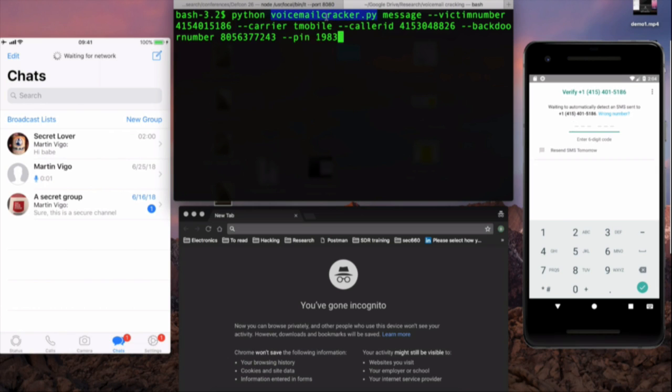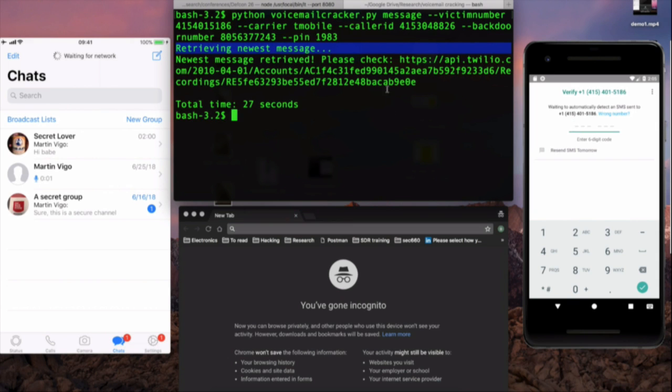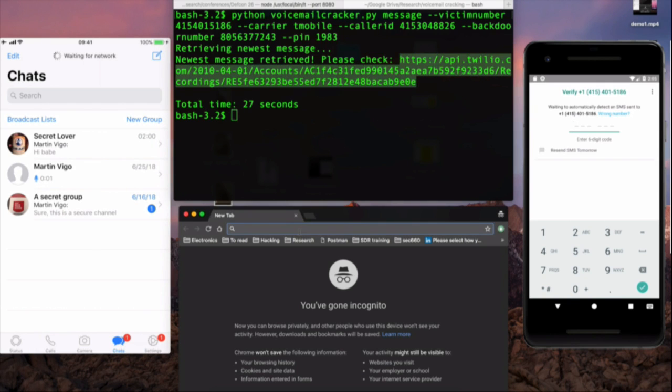And now what I'm doing is I'm using my tool with the option of message. And message, it basically interacts with the voicemail system to retrieve the newest message. So you don't even have to do it, it's automatic. And you see that because I brute forced the PIN before, now I provide it as an option so it can log in, this option that we have here. And so here it's fast forwarding, it's interacting with the voicemail, it's retrieving it, and it will give you a URL. And all you gotta do is put that in a browser and you get an audio file.